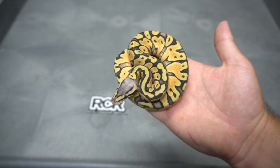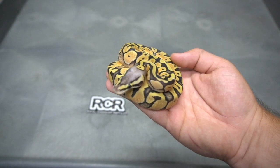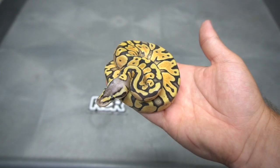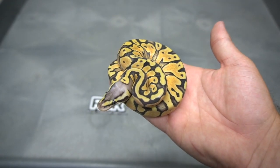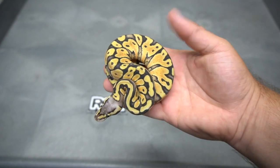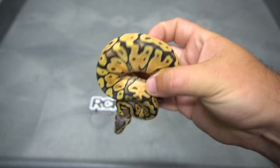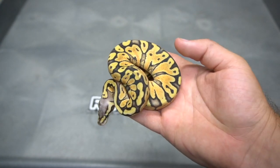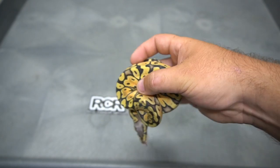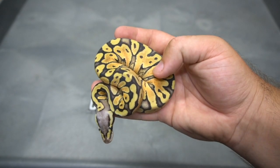I'm not sure if this is a super pastel or a pastel, to be honest. It's really nice for a straight pastel. Pretty blushed out head, but it doesn't quite have the typical super markings on it. But nonetheless, this girl will be available. The rest of the clutch is spoken for, but beautiful little and very useful animal. Pastel het puzzle or maybe a super pastel het puzzle. Gotta let it grow up a little bit and make my decision on whether it's a pastel or super pastel. But either way, this girl will be available.